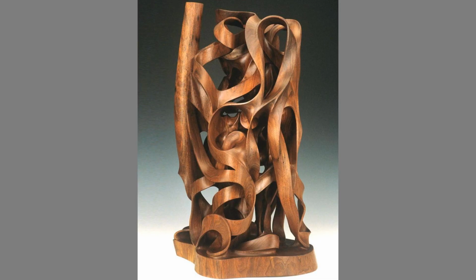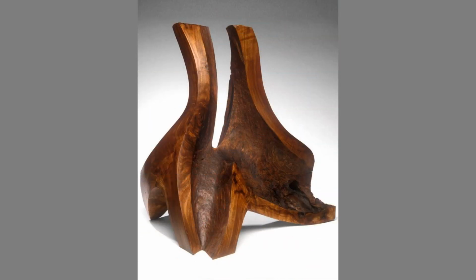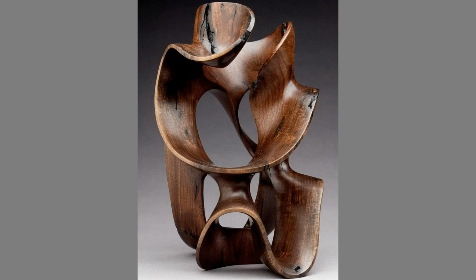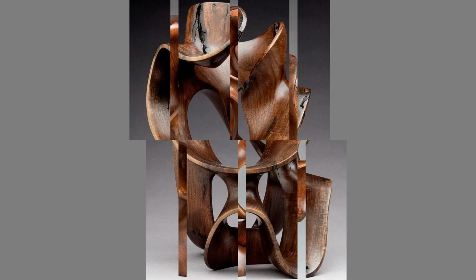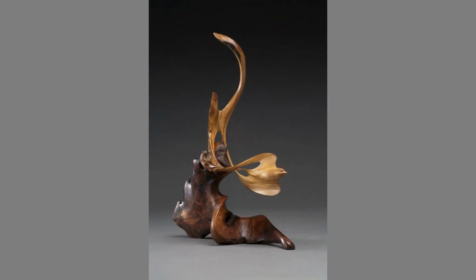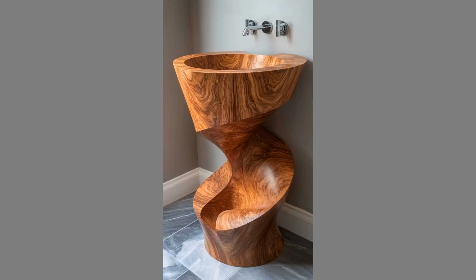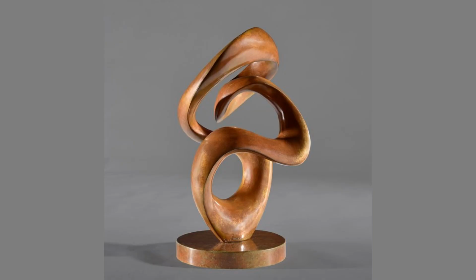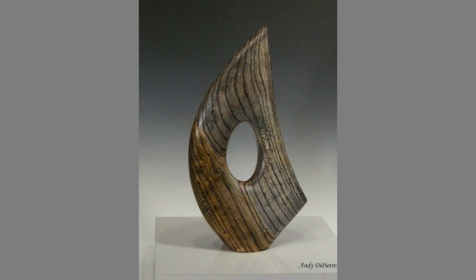5. The emotional impact of abstract wooden sculptures. While abstract wooden sculptures are certainly visual pieces, they also operate on a deeper, emotional level. Unlike art with clear narratives or subjects, abstract art invites you to bring your own meaning. A sculpture that one person finds calming, another may find chaotic. What feels like growth to one may feel like disintegration to another. This personal interpretation is what makes abstract art so enduring.